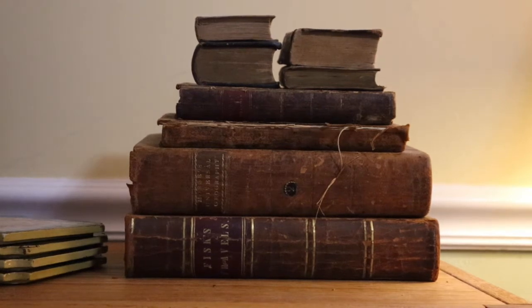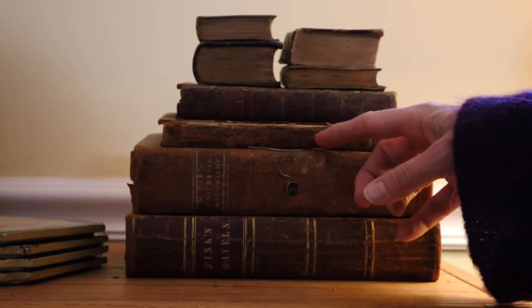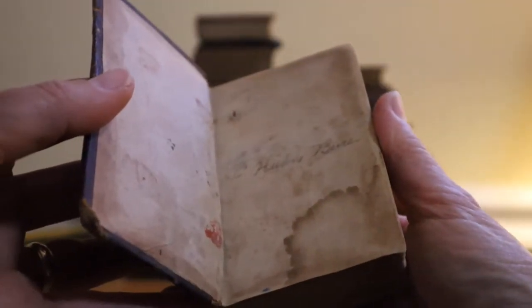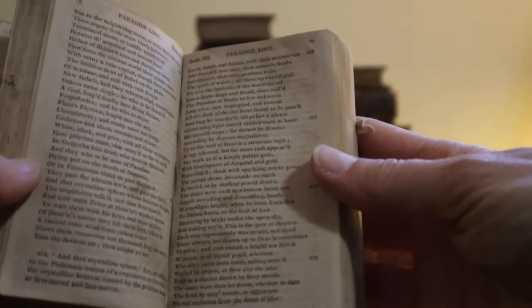These books are really cool. These are old books from my husband's family. You can see the bindings are not in very good condition, but I'll show you what's in some of these little books. Here's one that belonged, I think, to his great-grandmother. And this is a copy of Milton's Paradise Lost. I mean, I guess you could read it. It's really falling apart, and in fact, it's missing its back cover, but that's super cool.